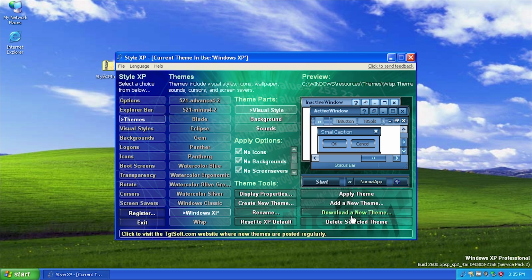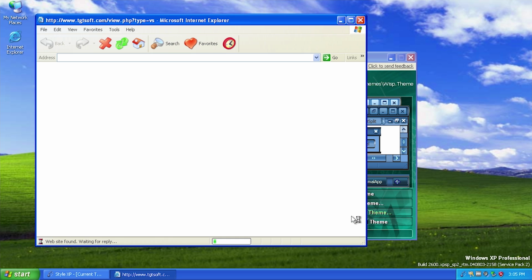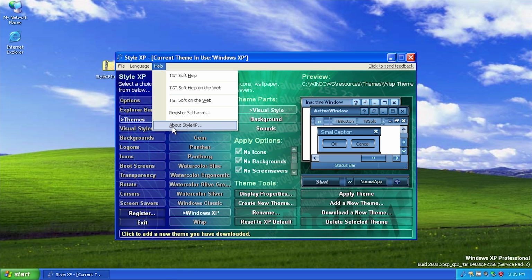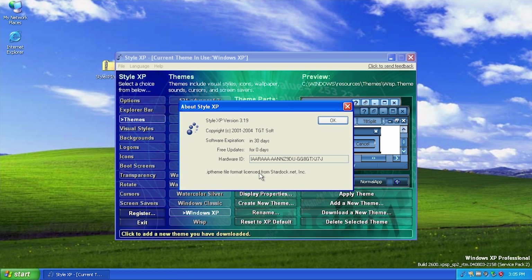Again, you can also choose to download a new theme. So yes, you can actually download additional themes from this program, but it opens up the non-existent tgtsoft.com. As far as I know, this website has been discontinued. I don't think that this company is actually developing this program anymore because there's no updates to it. This update right here is the latest update.